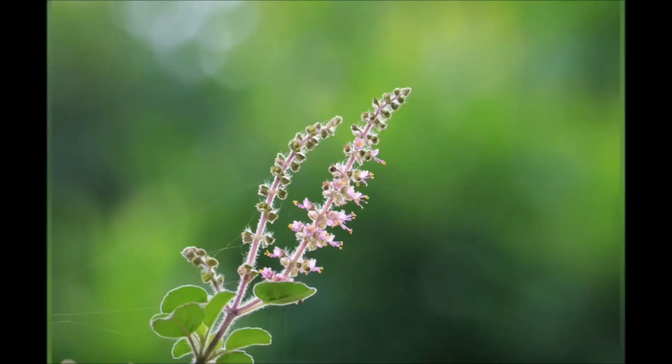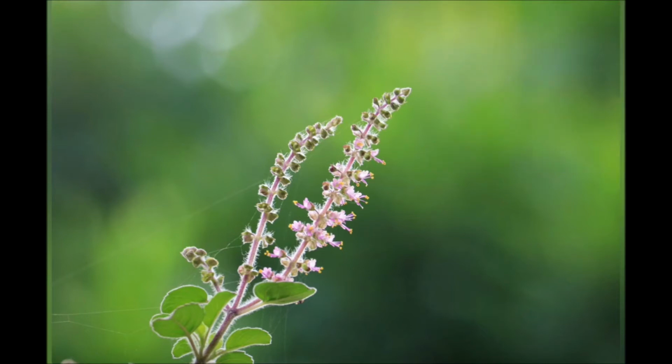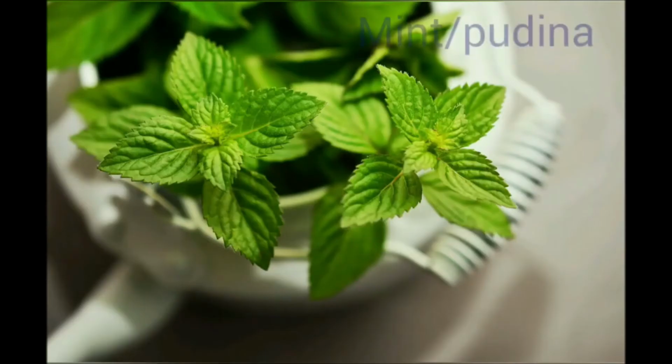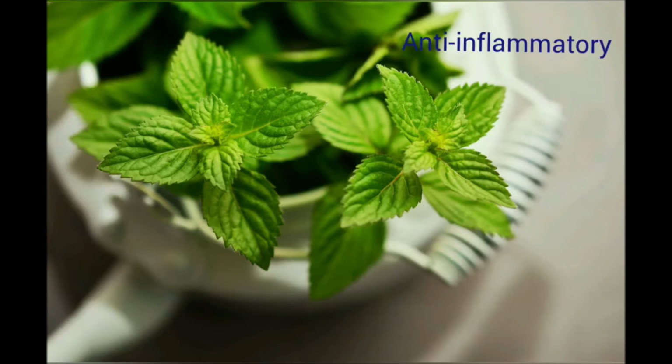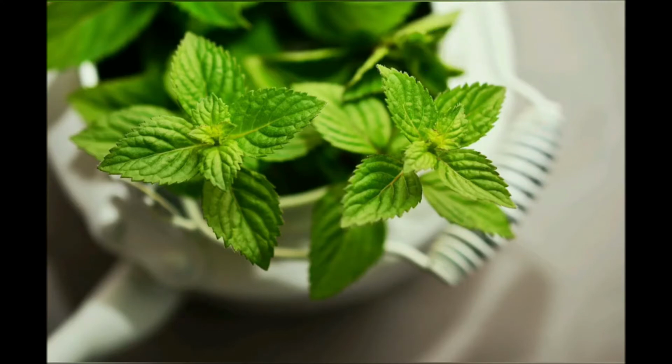Basil or tulsi for common cold, sore throat, headache and kidney stone. Also helps in treating asthma. Basil leaves has shown to lower blood glucose levels in diabetes type 2 patients. Mint or pudina. Mint facilitates smoother digestion. It has anti-inflammatory properties. It is also useful in skin dryness, pimples and acne. It is useful in bacterial infection.